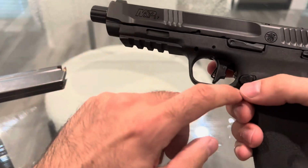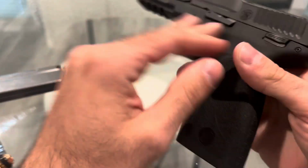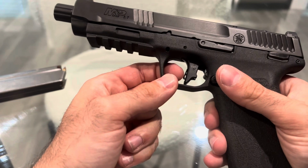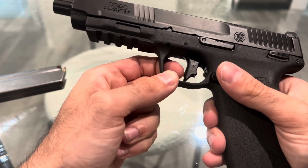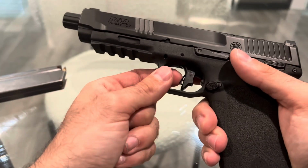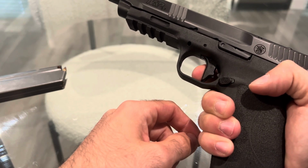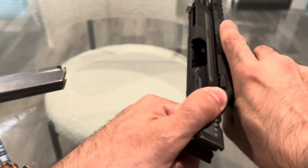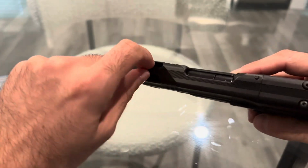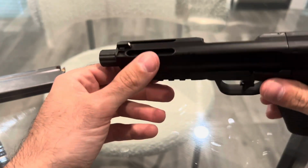Okay, we got the ambidextrous slide stop, which is cool. We got the thumb safety, which is nice, even though this thumb safety reminds me of the Glock, where it has this trigger safety. Reminds me of the Glock with the little guy right here. And also this trigger is so crisp, no slack really. Super crisp, right? Has got the back and front serrations. It's got the slide cuts right here, which just gives it a nice little look to it. I like that, alleviate some heat.